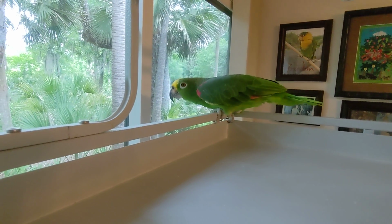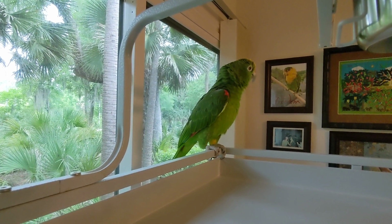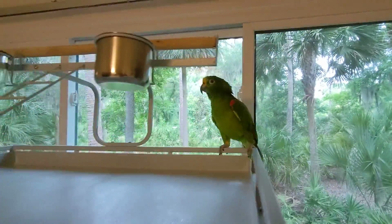But on a good note, guys, in the past, Freedom was very scared of a tall vacuum that I had. It was really, really heavy. And so did you notice that he didn't panic? He didn't walk all around the cage. He didn't try to run. He didn't go back inside his 36-inch cage. Yay! So good job, Freedom.